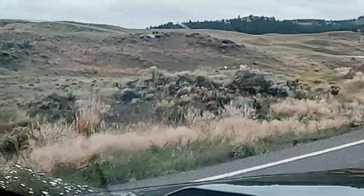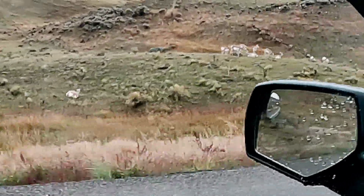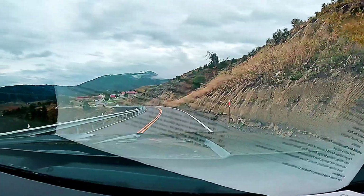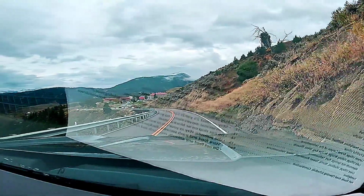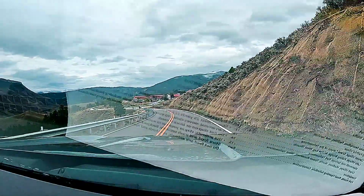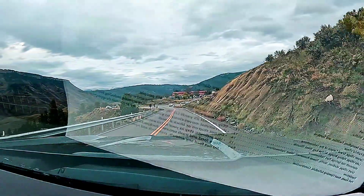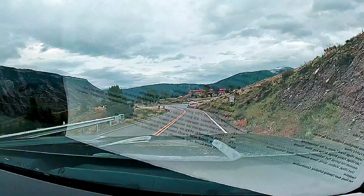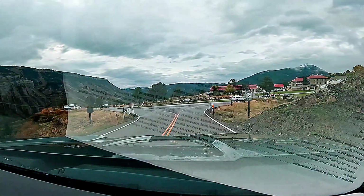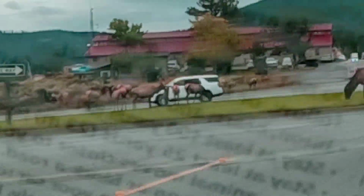Even though they're standing around doing nothing, laying around, might as well get these pronghorns in there. For posterity's sake. It's almost becoming like an inconvenience, you know? Like you can only ooh and ah so much over the elk. They're on parade today. All right, people, let's move it along.